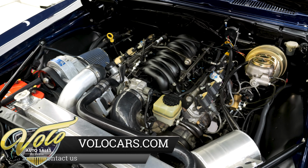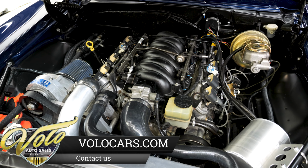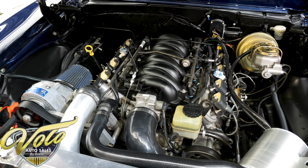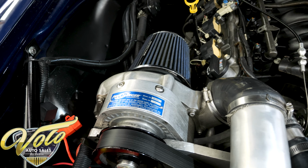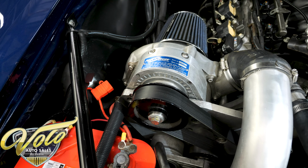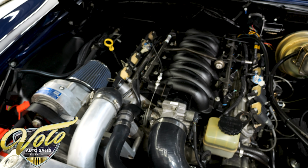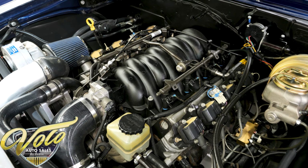Now this is where the real fun begins. This has got a rebuilt LS1 with a Texas Speed cam and lifters. It's got the right springs for the cam. A Procharger D1SC supercharger. Procharger rates these superchargers good to up to 925 horsepower. This does not have that much horsepower, but has more than you need.